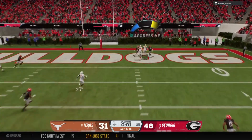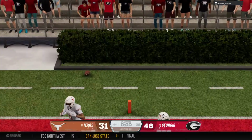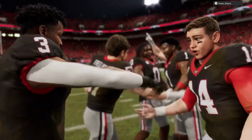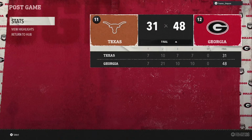Going back to the well, another deep ball. And the pass is incomplete. Looking for a little salve for the wound, but the ball game is over. Both of these teams are high-caliber squads, but it sort of felt as if these guys had something to prove today, and man, did they go out and do it.